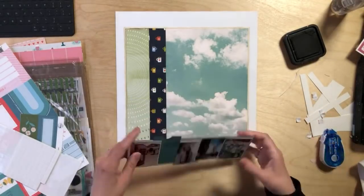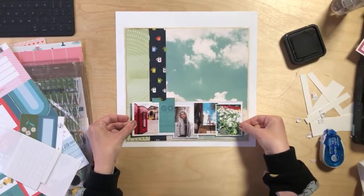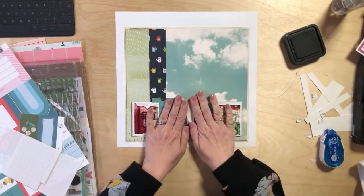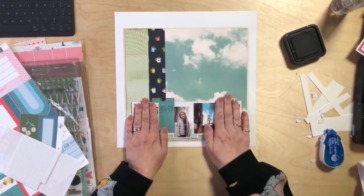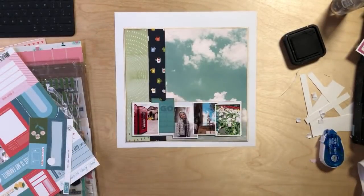All right. Popping it up, popping it up. So all the photos are going quite low. Okay. So now I've got loads of space.